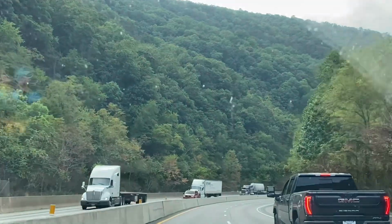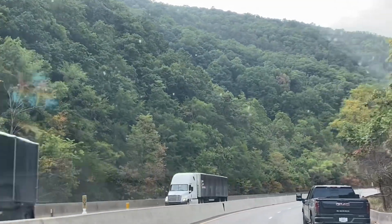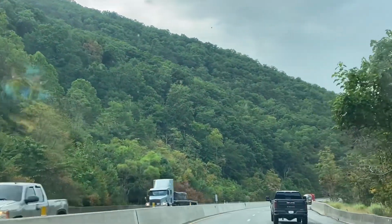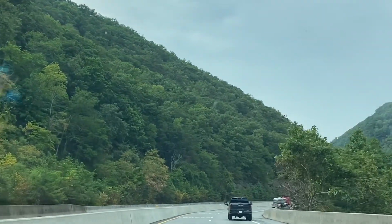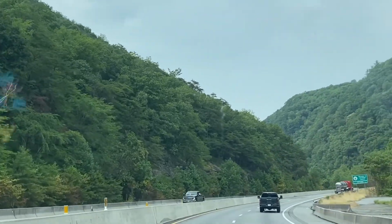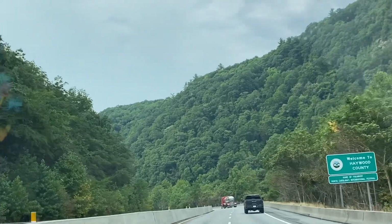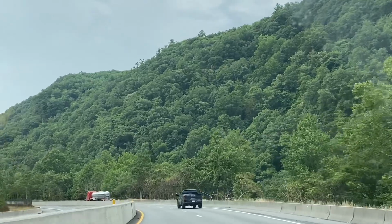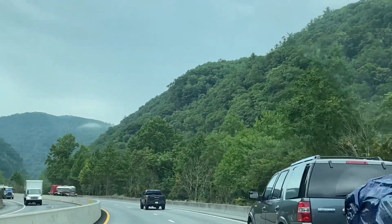Look at them trees already turning. I think that's like a water. Oh, it's going to be an extremely early fall because it's only July 17th today while I'm recording this. And it was July 15th whenever I recorded the first part of the video. Not unless they sprayed them or something. I don't know. You look at the trees in the other part.